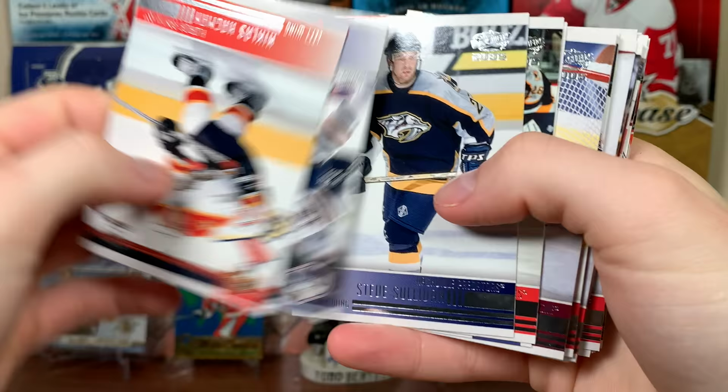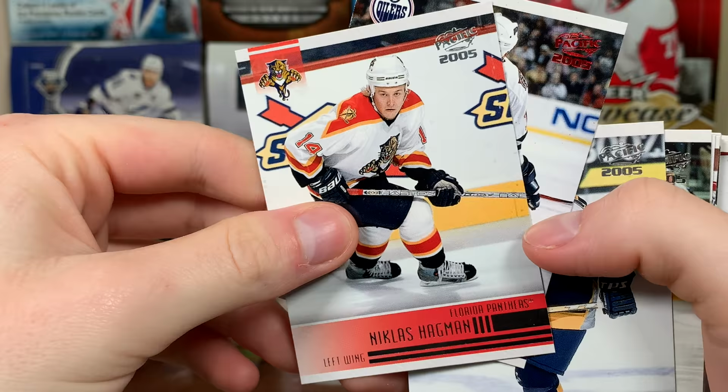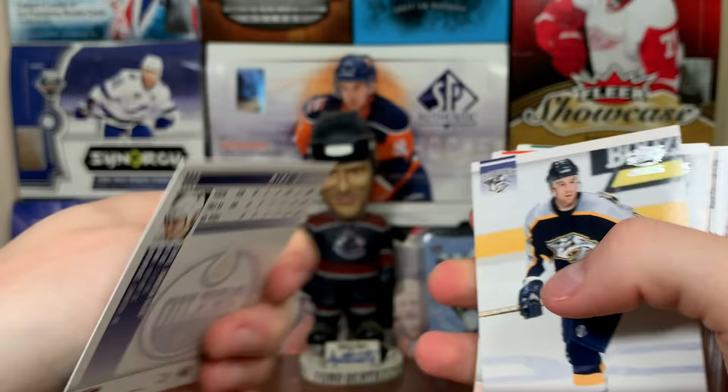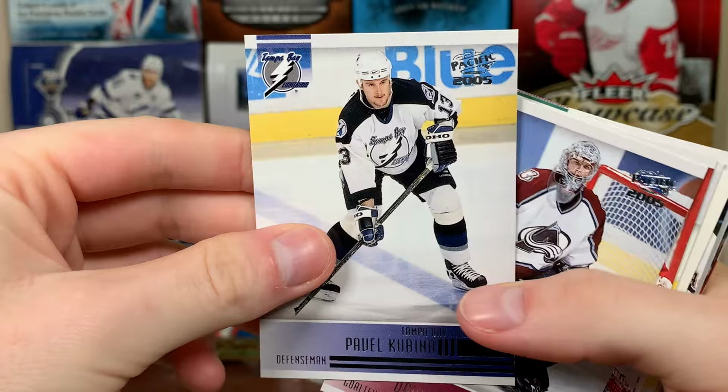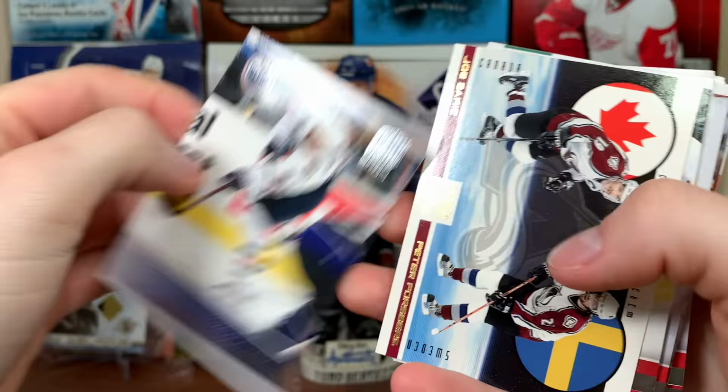Let's see. Got Nicklas Hagman. There's a Mike, I don't know that guy. Red. 14 games for Edmonton there, huh? There we go. Matt Keith. Prospect. There's Pavel Kubina. I'll be sure to make sure I don't miss anything here. Nedved. Why are they every which way?